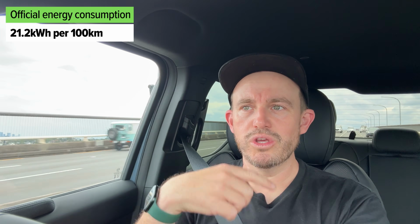Now let's talk fuel consumption. There's a couple of numbers you need to keep in mind. We'll talk energy consumption first. You'll see the official energy consumption, so when you're running it as an EV, what you can expect the efficiency to be: just over 20 kilowatt hours per 100 Ks. That is really good for something this large and this heavy, and all-wheel drive as well.